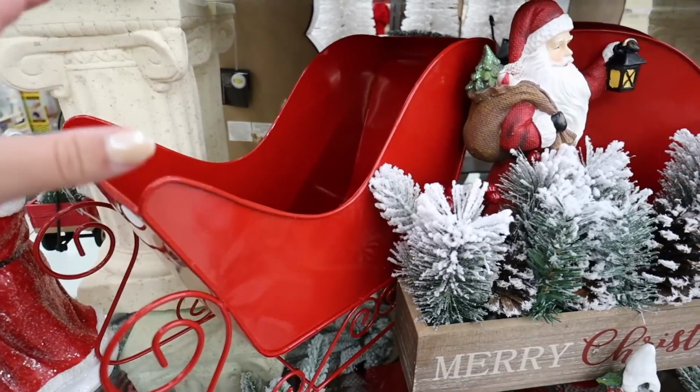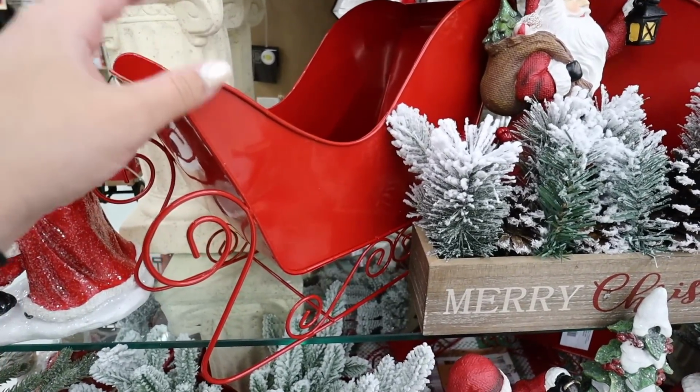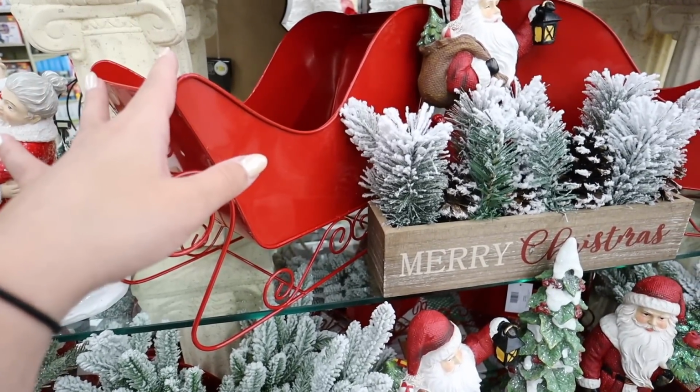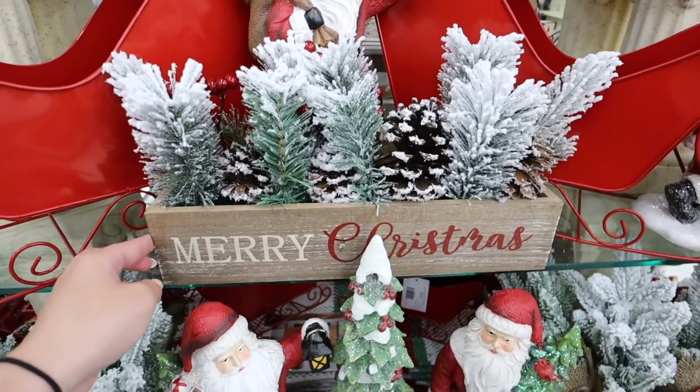You could put decorative ornaments in here for an entryway table. You could also use this as a little entryway bowl for your keys, wallet, phone, things like that, like a little drop zone when you come in. This would just be a really festive take on that. This is that little box we saw. This is the brown version.